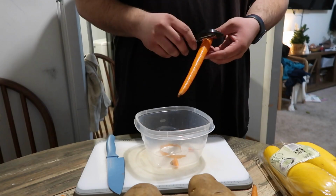But we're doing a sheet pan dinner, super easy to throw together, super quick, really yummy. We all 4 like it, and like I said, you can really sub out whatever ingredients you have in your fridge. Today we're using carrots and potatoes and squash and green beans because that's what we have and what we got for this dinner, but you can use all sorts of different vegetables and just sub it out with whatever you have in your fridge.